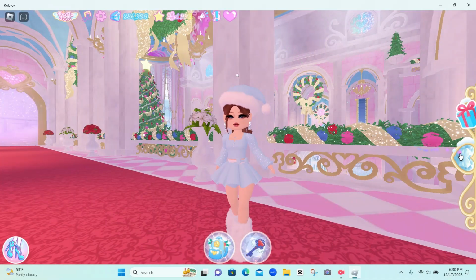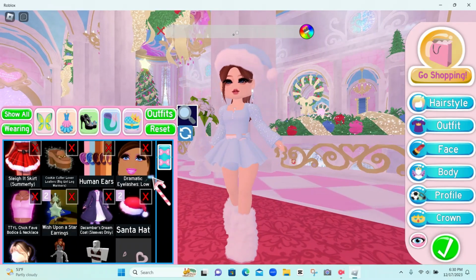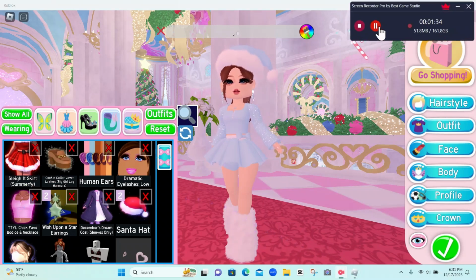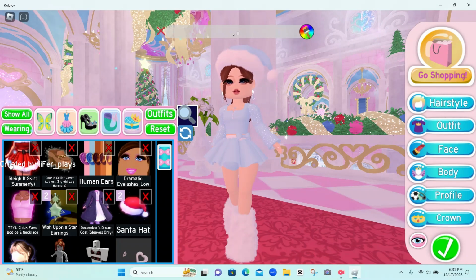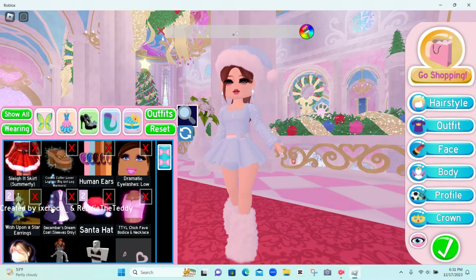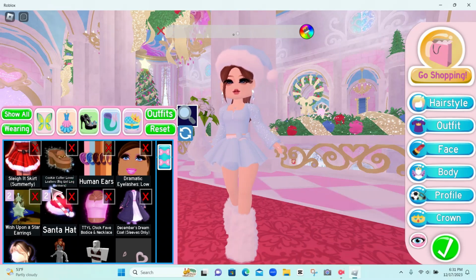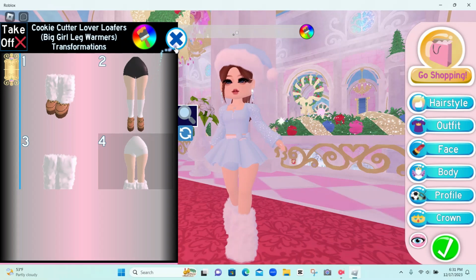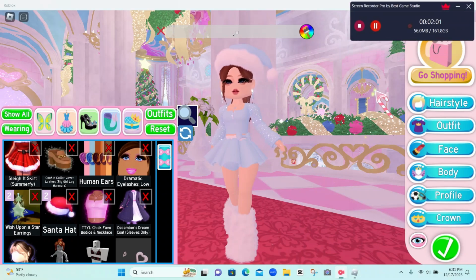So here is everything I use. Also, the face is customized and I just love it. So the TTYL skirt corset is toggle number one. Alright, and then the skirt is of course toggle number two, and the jacket is toggle number four, and the shoes is also toggle number four. So that is the cheap Christmas outfit, and now let's move over to the expensive one.